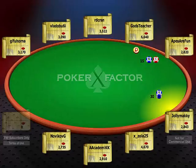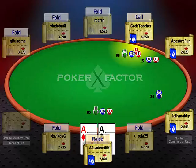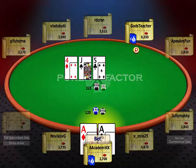And on the 14th hand of the tournament, we find pocket aces, which is always nice. So we go in for a 3x raise. We get called by God's Teacher on the button. And we flop pretty well, pretty safe, pretty dry board. So we go in for about a half pot C bet.